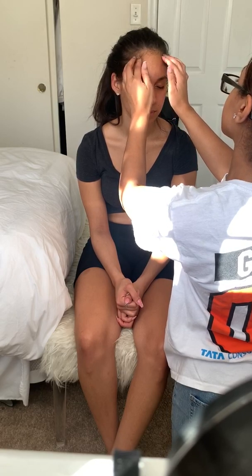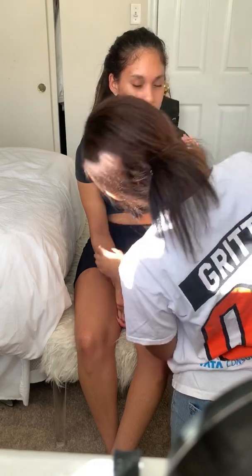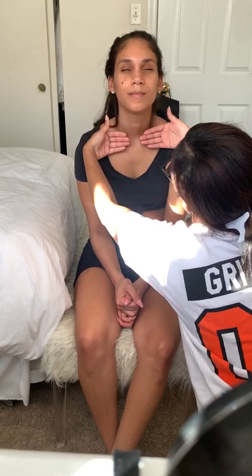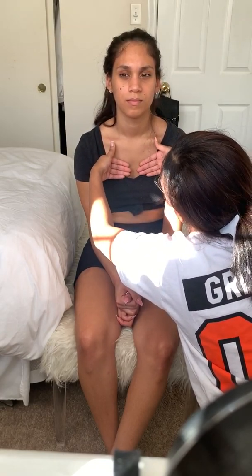I'm just checking here. All right. And then I'm just going to check your neck area to make sure you don't have any discoloration. And then I'm just checking both sides with the back of my hand, just checking your temperature to make sure there's no spots of cold or if there's any spots where it's hotter than the other.